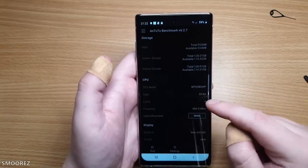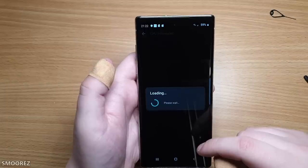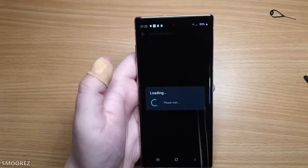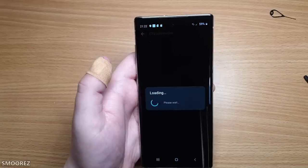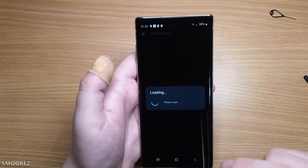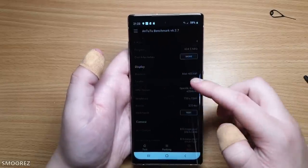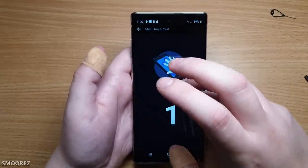MT6580. Core information, we have a quad-core processor. We'll see what this says here. Isn't a MediaTek 6580 like 5 years old or something? 5 or 6 years old? Well, anyways, it can't display core information, so that's a good sign. All right, so back to display. Yep, Mali 400, 720p display. Multi-touch, let's just try this.